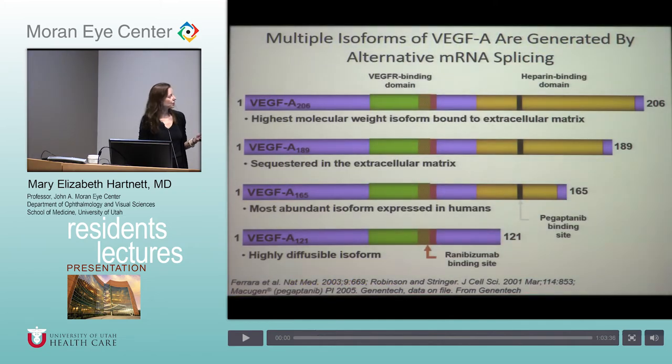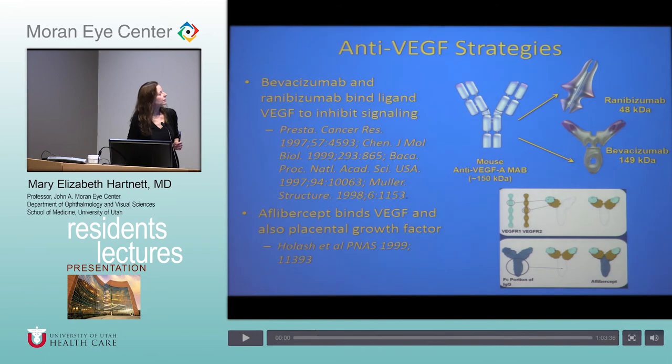So this just shows the different isoforms of VEGF. 165 is the most abundantly expressed, and the longer ones have this heparin binding domain, which makes them cell associated, so they tend to hang out in the extracellular matrix. 165 has both, so it can be soluble, released, secreted, so when it's released by a cell, it can circulate throughout the retina and have effects in a cell that's not right next to it. Okay. And that just shows the difference as a fusion protein of the R1, R2, and then they have an Fc portion of IgG. And then this is actually an antibody that's created against the ligand.